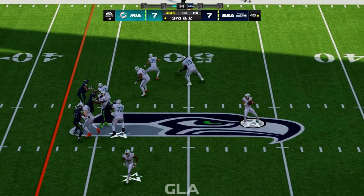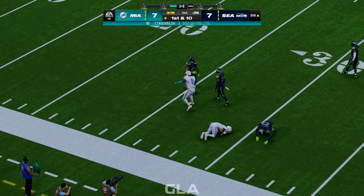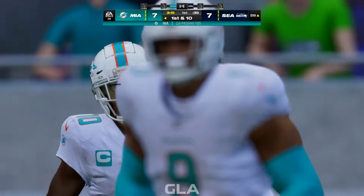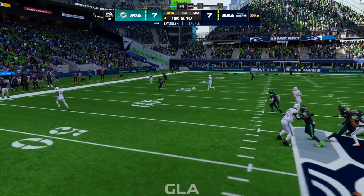Now Tua on the bootleg here. Able to find the open man. That's complete. And that'll wind up moving the chains again as a tackle's going to be made at the Seahawks 26. Second catch for him today, and it'll wind up a first down.